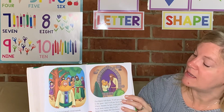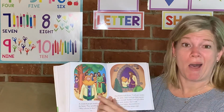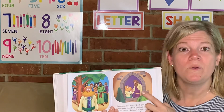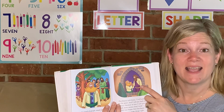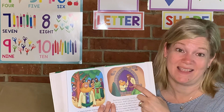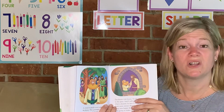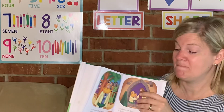And there's Jesus and Zacchaeus. So even though Zacchaeus was not very popular, they said they didn't like him. He knew he didn't have very many friends. Who still knew Zacchaeus and who wanted Zacchaeus to do the right thing? Who spent time with Zacchaeus? Jesus. Jesus, even though Zacchaeus had made some wrong choices and some wrong decisions, Jesus still loves him and wanted to spend time with him.